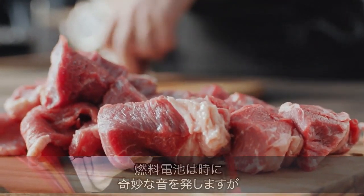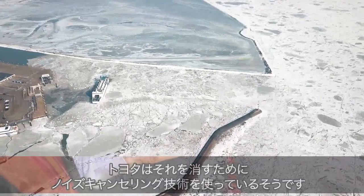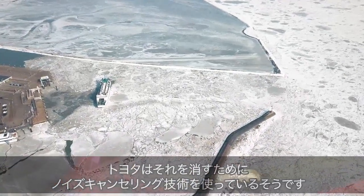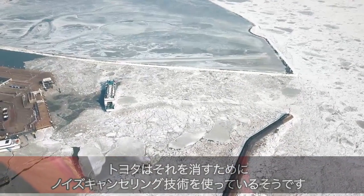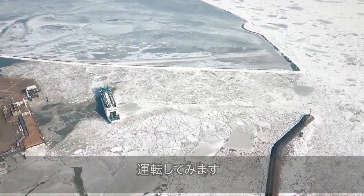Hydrogen fuel cells can sometimes make weird gurgling and whirring sounds. And so to try and hide that, Toyota uses the car speakers to act like noise cancelling headphones to just block out those weird noises. Right, let's see what this Mirai is like to drive.